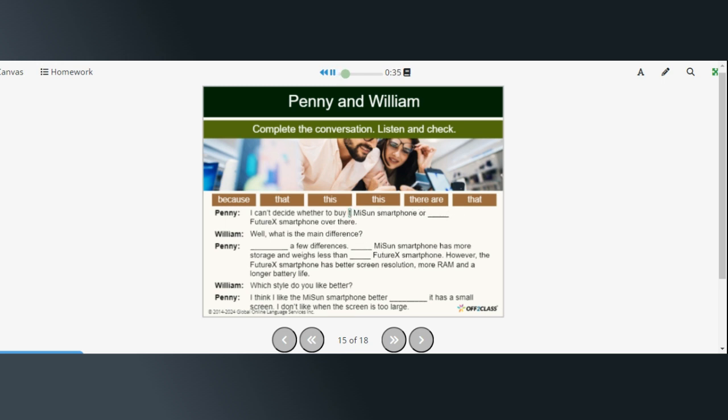I can't decide whether to buy this Mi Sun smartphone or that Future X smartphone over there. Well, what is the main difference? There are a few differences. This Mi Sun smartphone has more storage and weighs less than that Future X smartphone. However, the Future X smartphone has better screen resolution, more RAM, and a longer battery life. Which style do you like better? I think I like the Mi Sun smartphone better because it has a small screen. I don't like when the screen is too large.